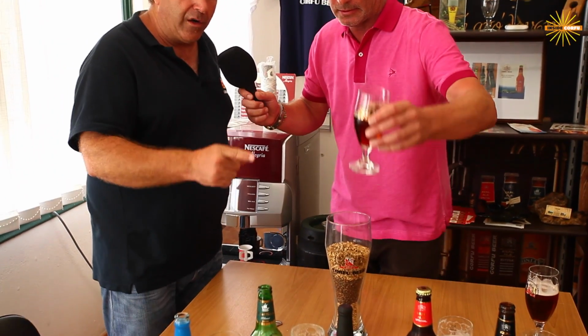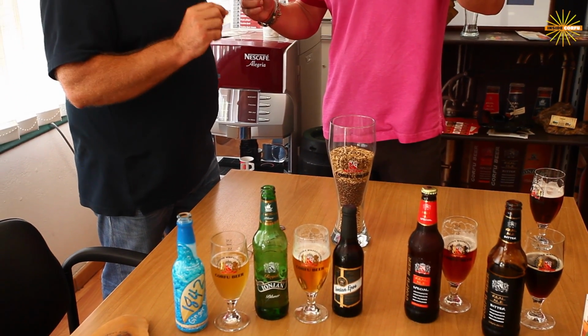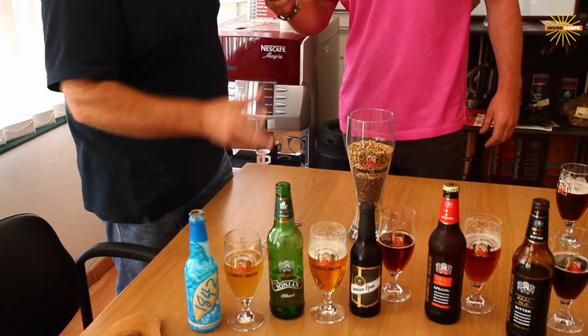This is beer with honey. It's a double fermenting beer, and it's 7.5% alcohol. This beer, you feel it? Yes, it's got a kick straight away. And this is our blonde. Our blonde beer. We have two blonde beers.